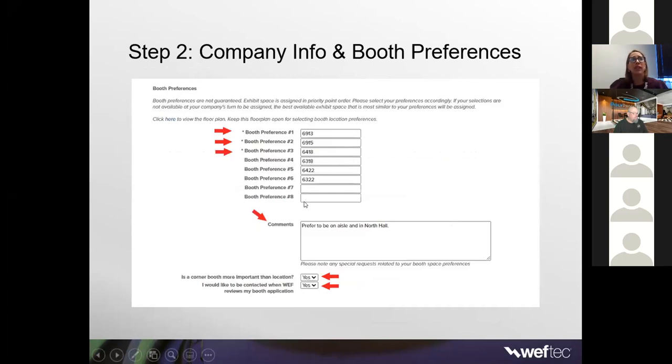We do ask you to list as many preferences as you can, but we do require that you have at least 3. Listing 8 allows us to continue and get a sense of what your interests are in the case that the first couple are unavailable when we're reviewing your application in order of priority points. Then you'll see a comment box here so that you can add any kind of detailed notes, like you prefer to be on an aisle, I really want to be in North Hall, things like that. So make any notes there that you'd like us to see.